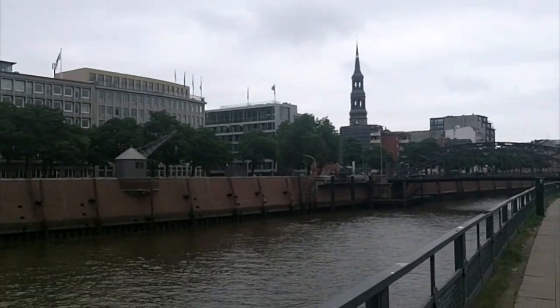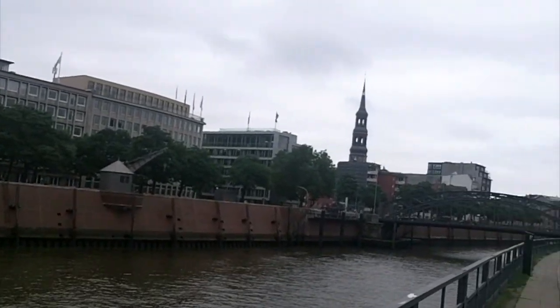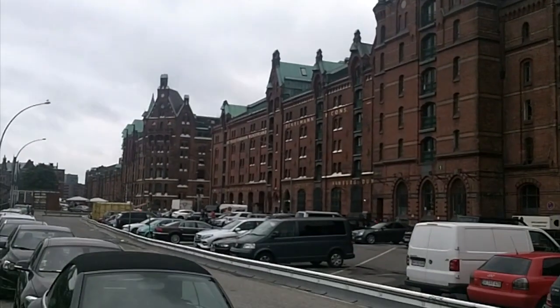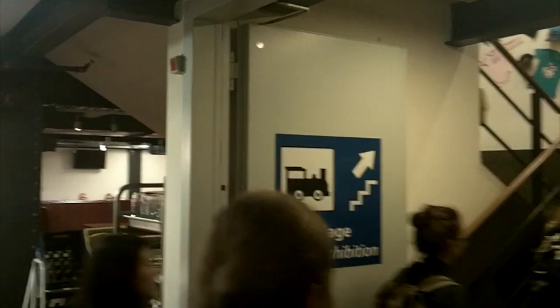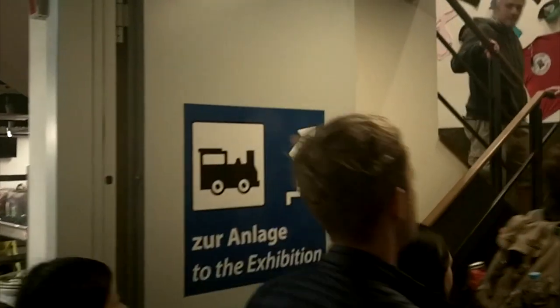Alright, so now we find the objective we came here for, and bingo, right there. So I'm waiting at Miniature Wunderland to get in, and listen, they have these little puzzles that you can play, and it's finished. Let's put that bag in it.